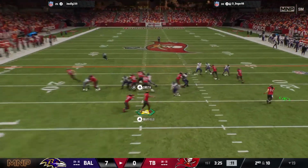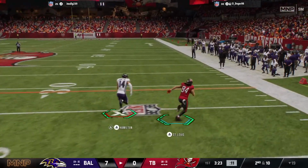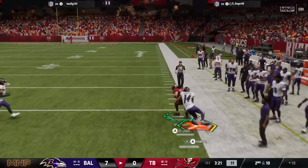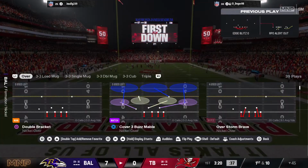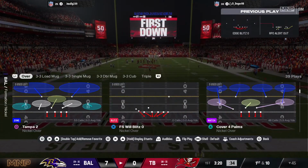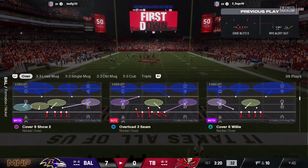What's that? Right side, quick pass, complete. And they're able to drive him out as he reaches the 45. It's a 26-yard pickup there. And that's good enough for a Tampa first down.